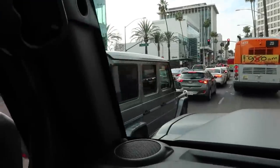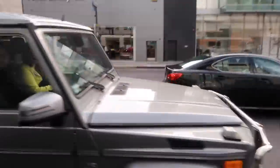Oh my gosh. It's so funny, we've got bumper to bumper traffic here, but I feel like I could just mount the curb and go around all of it in this thing. Oh, hello, G63. I bet you wish you had a tank.